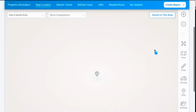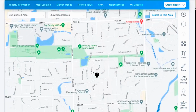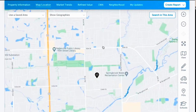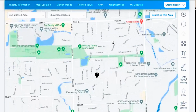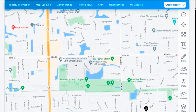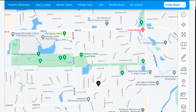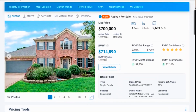Let's see exactly where it's set. Look, it's not even near any of the major roads, so you're going to be on some quiet streets here. 95th is going to be up here, right by the library. And right here by Ashbury, the tennis courts and the YMCA, and there goes Neuqua Valley High School. So not that far away from the high school, or from outdoor complexes and recreation. And I'm sure on 95th, I already know there's a bunch of food options you can choose from, so you're not going to go hungry, especially over here too. There goes 59 and Naperville Crossing. So definitely a great option there. And that's what you're getting for $700,000 in Naperville.